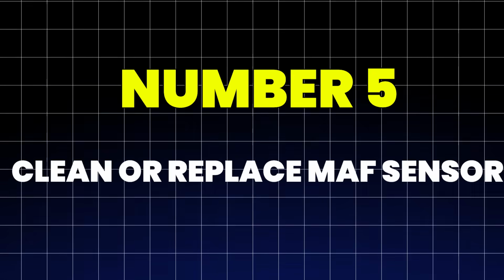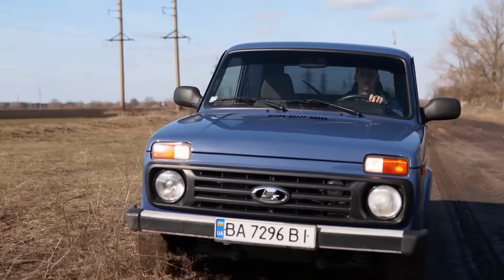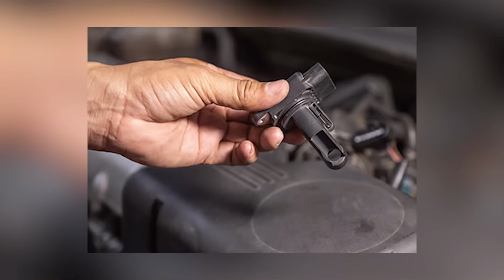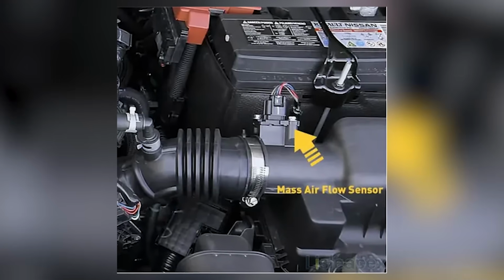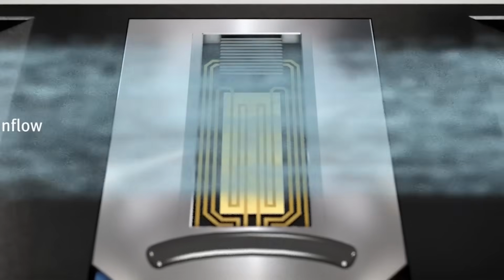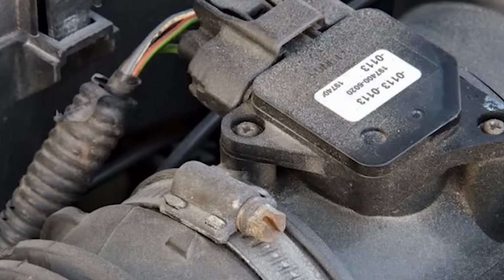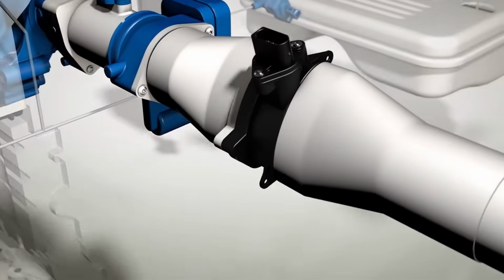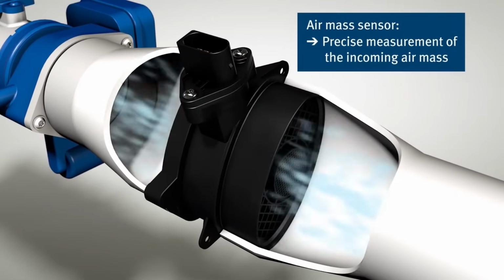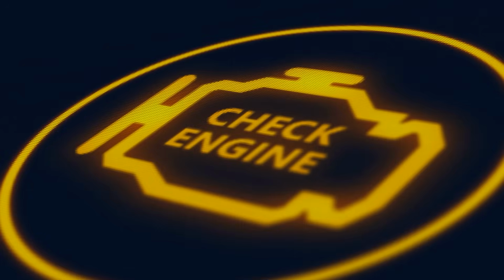Number 5. Clean or replace MAF sensor. Ever feel like your car is sluggish, using more gas than usual, or even stalling for no reason? Your mass airflow sensor might be dirty. This little sensor plays a huge role in your engine's performance by measuring how much air enters the engine and adjusting the fuel mixture accordingly. But over time, it gets covered in dirt, dust, and oil residue, throwing off your engine's calculations. The result? Poor acceleration, rough idling, and even a check engine light.